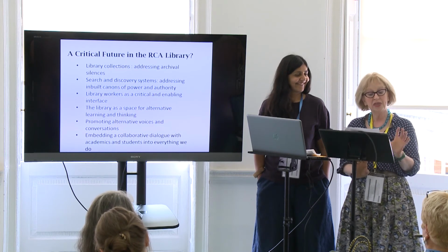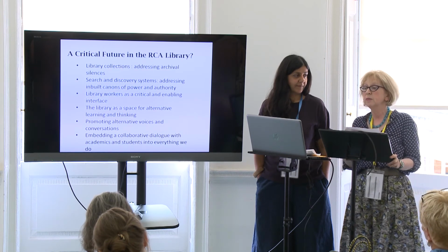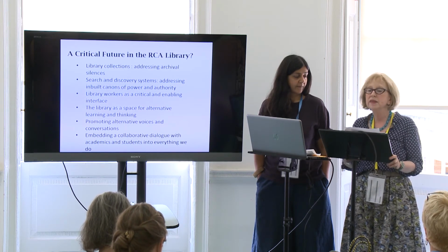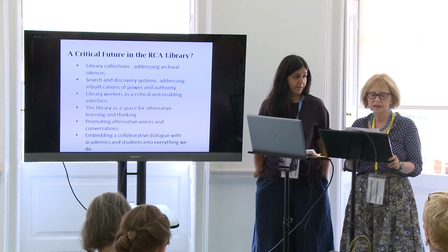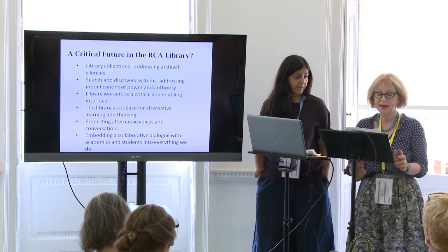Yes. So we need to think about that. We need to think about where our material comes from. We need to also think about whose voices we are hosting in the library. We also need to think about how we enable our users to find things in the library. We need to think about our search and discovery systems, and how they are also constructed in accordance with inbuilt canons of power and authority.